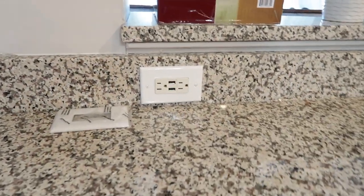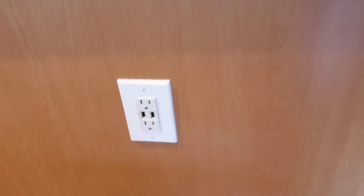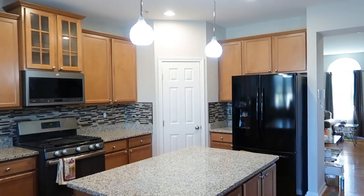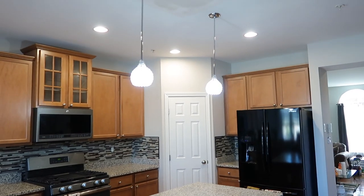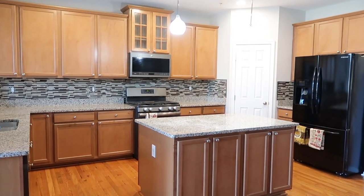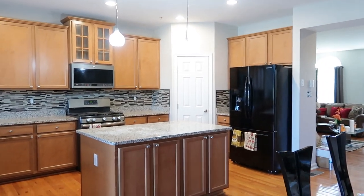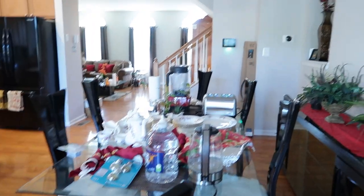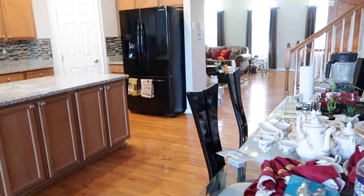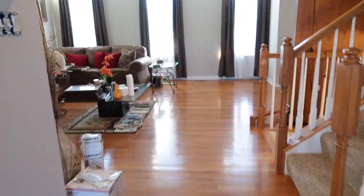Okay, so they're going to come back, and look guys, I bought USB outlets. I'm going to have them change those out. I'm going to change that to a different color. But yep, that's what everything looks like, you guys. I love those hanging lights right over the island. I think it's so nice. So all my mess right here, I have to clean up. I'm not going to clean those up yet.